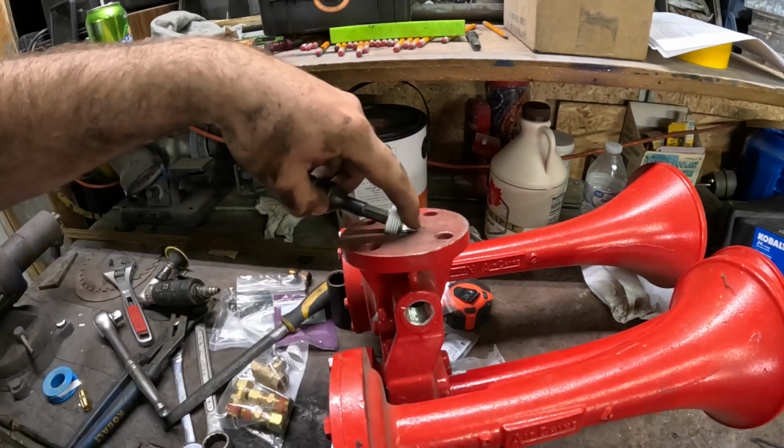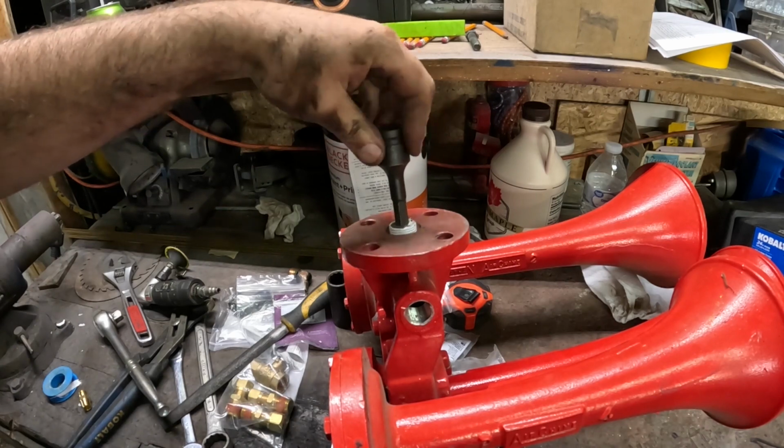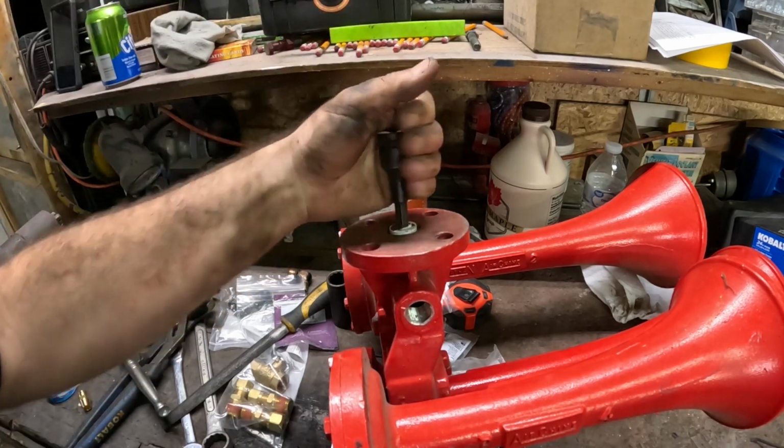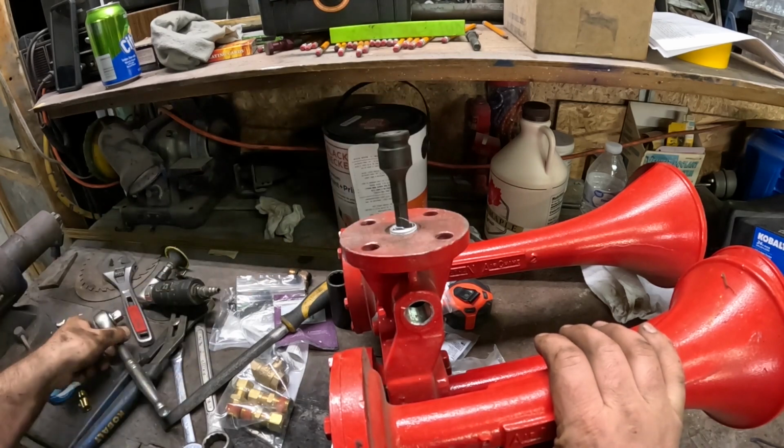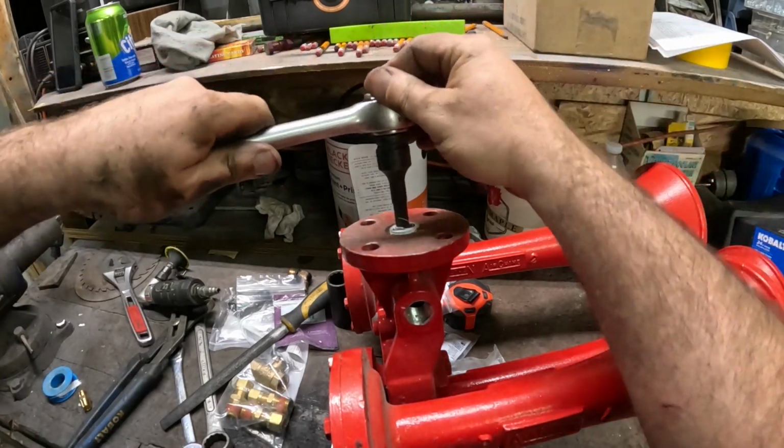Profile plug came out pretty good. Let's see how it fits this time. I'm already liking it. I don't like to have these things in there tight in case you ever got to get them out.